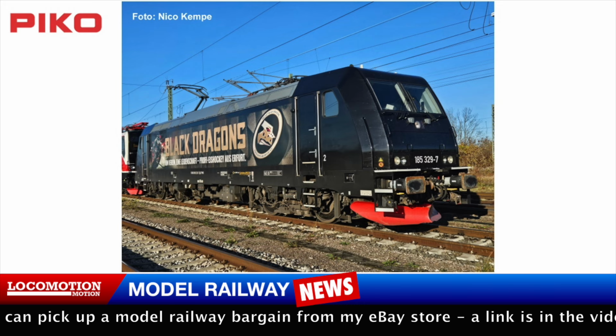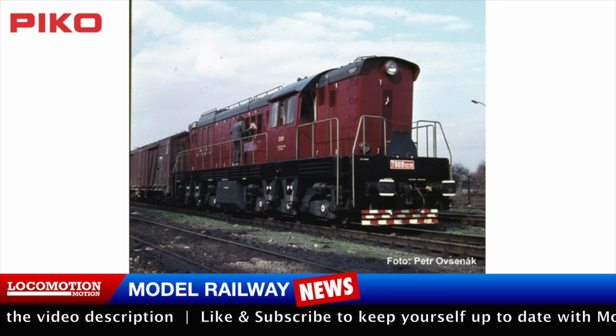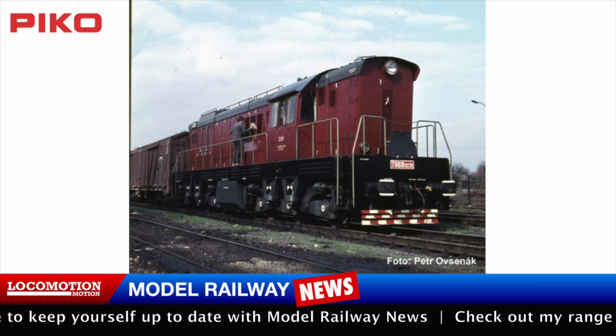Another photo only at the moment, but an interesting machine is this T669 diesel locomotive in Era 4 CSD livery. This loco has a very interesting history, one I might actually consider making a video about at some point, but for the model it's also due around July and RRP on this is €189.